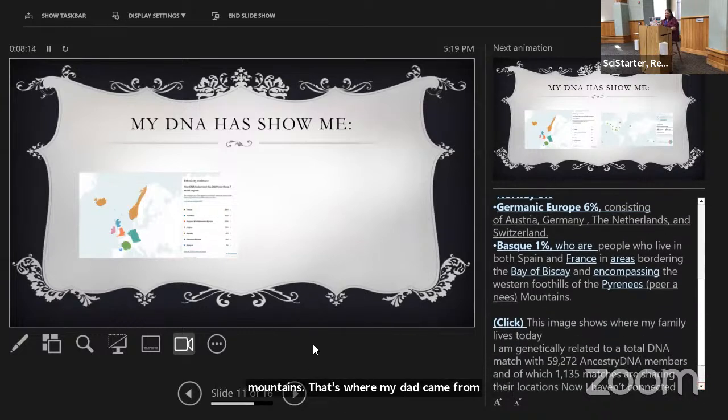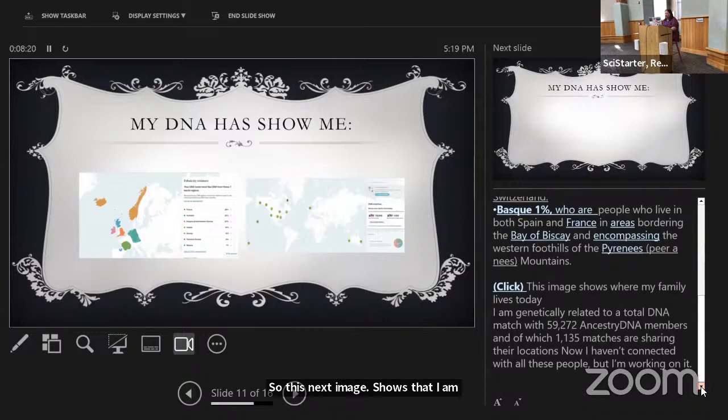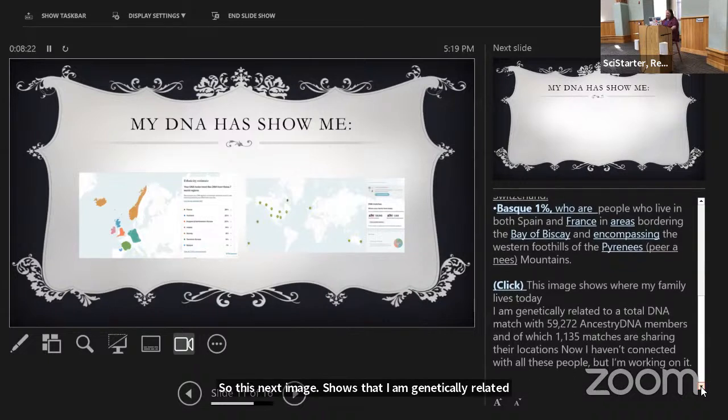This next image shows that I am genetically related to a total DNA match of 59,272 Ancestry DNA members, of which 1,135 matches are sharing their locations. Now, I haven't connected with all of these people yet, but I'm working on it. That's a lot.